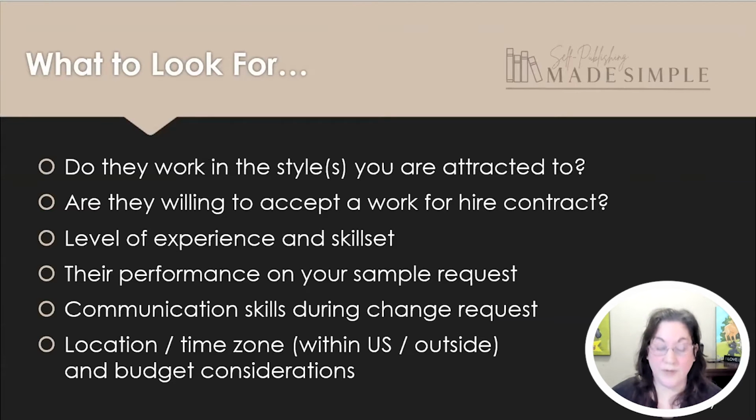So what else are we looking for? We're looking for their level of experience and skill set. There are illustrators that are just brand new. There are some that have been doing this for 10 years. So depending on where you are as an author, and like I said, for those who are brand new authors, I would definitely try to stay away from a brand new illustrator, because it's kind of like the blind leading the blind. And if you do pair up with a brand new illustrator, then make sure you have an experienced mentor or project manager helping the two of you get through it.